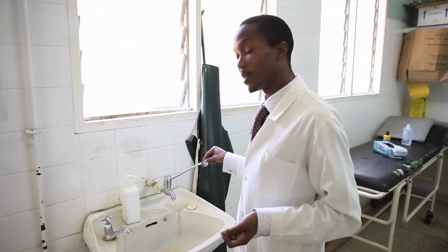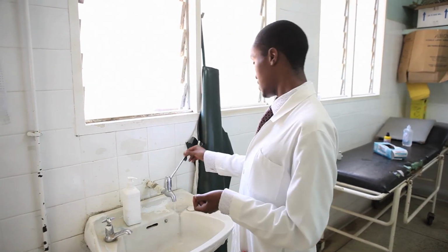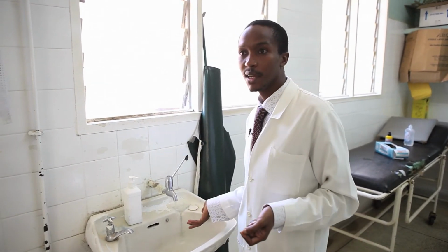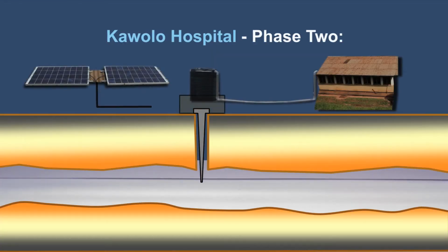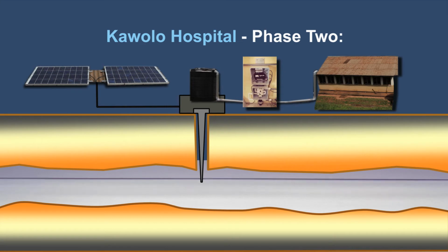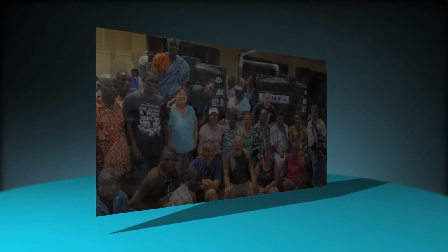H2O for All is working to implement Phase 2 of this project. This phase will provide much-needed clean water to the operating room. To do this, we will dig a borehole, install a solar-powered pump, and H2O for All's filtration system. As a result, the operating room will have access to purified water, literally giving life to thousands of patients. We can all give life through water.